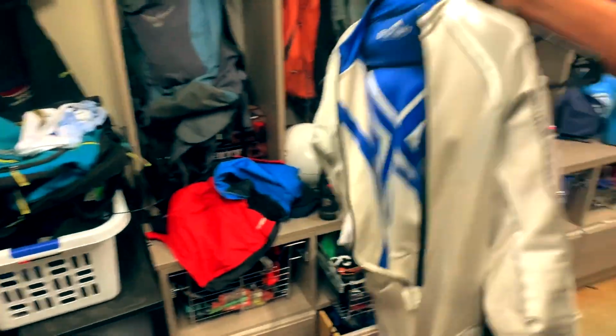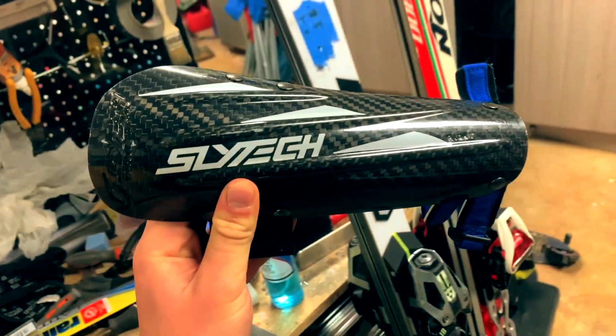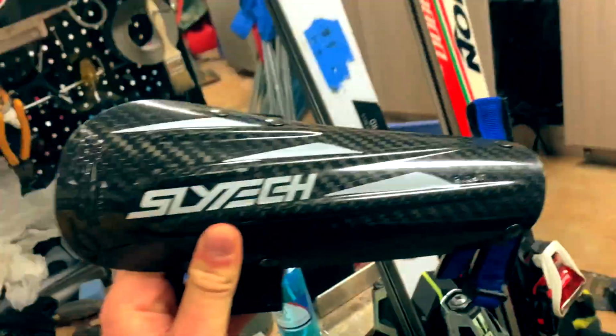Okay, what's up, guys? It's a couple days after I just went skinning and I just found out there's a race tomorrow called the Vail Town Series. And Whitehall over here gave me a speed suit, some zip-off pants. We got two pairs of race skis depending on the set, and some carbon fiber arm guards. We're gonna prep the skis right now and we'll see you tomorrow.